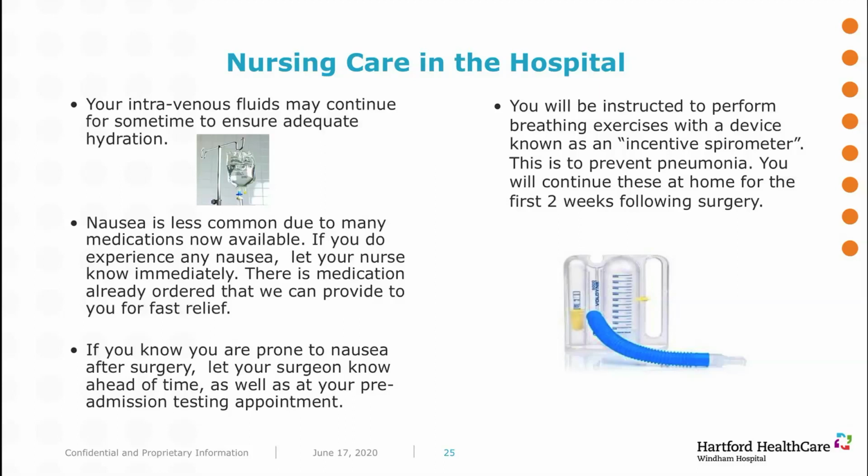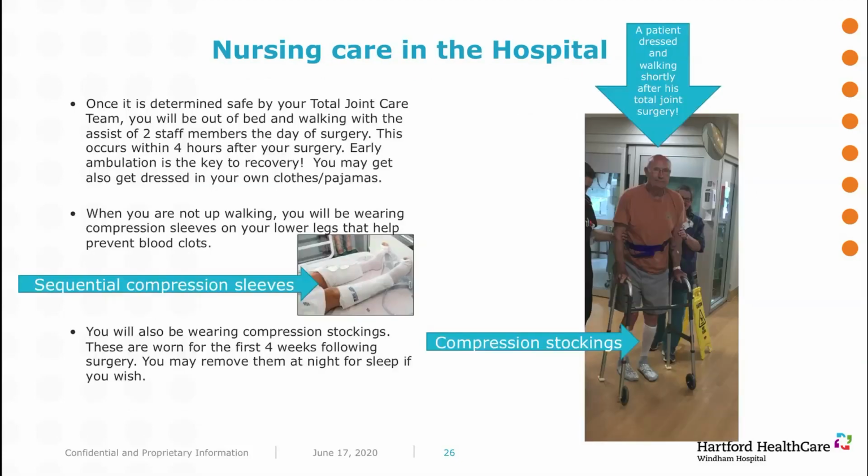You must do some lung or breathing exercises to help prevent pneumonia. You'll be given an incentive spirometer in the hospital and be instructed on how to use it. You'll continue this for at least 2 weeks following your surgery. Once it's determined safe by your total joint care team, you'll be out of bed walking with the assist of 2 staff members. It may be physical therapy or nurses that help you walk.